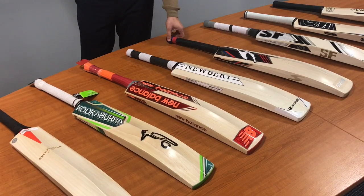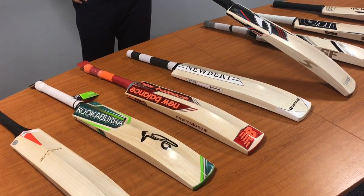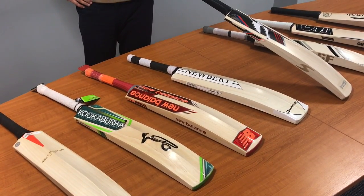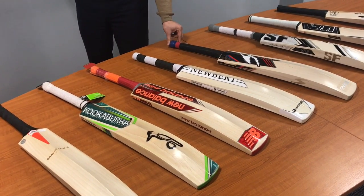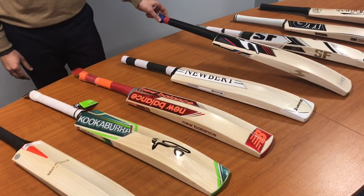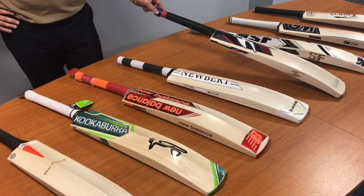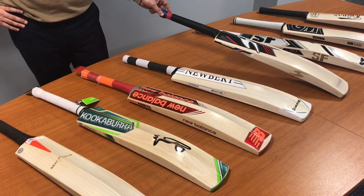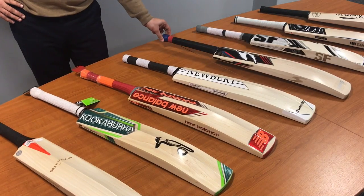We have the new SS Ton, the Reserve Edition. Top of the range bat again. This particular design is exclusive to us. We've had a very strong and close association with SS for a number of years now. In fact, we were the first company to buy bats from them in the UK many years ago, and that strong bond has carried on with them. We actually visit the factory at least twice a year. We personally pick up our bats from them, which I don't think anyone can claim to do. I think we're pretty unique in that as well. And that shows in the quality of willow that we carry from SS.